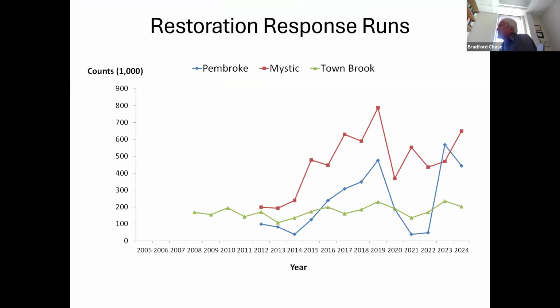So here I've clustered 3 sites that have had a lot of restoration activity. The red line is the Mystic River. I mentioned the fishway that went in 2012. There was no passage before that. Pembroke in blue is a site that had a fishway blown out, and so for several years there was no passage. DMF reconstructed a fishway there, and you can see some nice response after that. Both these sites, in my opinion, have shown the strongest response to any restoration activities in Massachusetts in the last 15 years.